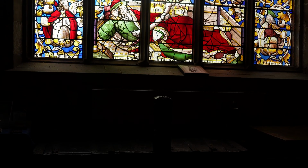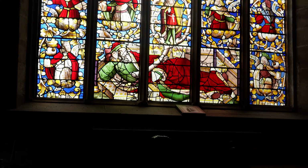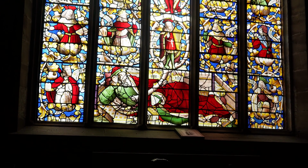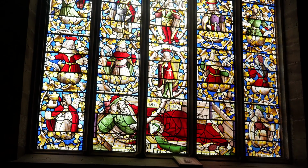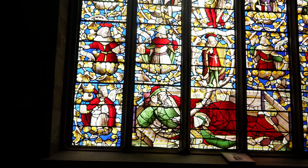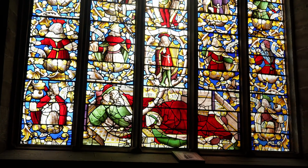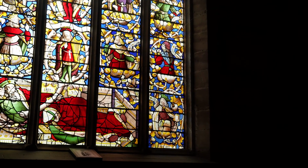The Jesse window, set in the North Nave, depicts the family tree of Christ. It was created in 1533 and has been called the finest medieval window in Wales. We know the date because it was inscribed in the lower right-hand panel. Llanrhaeadr church is worth visiting for three historical features: the late medieval nave roof, the 16th century Jesse window in the North Nave, and St Dyfnog's Holy Well.